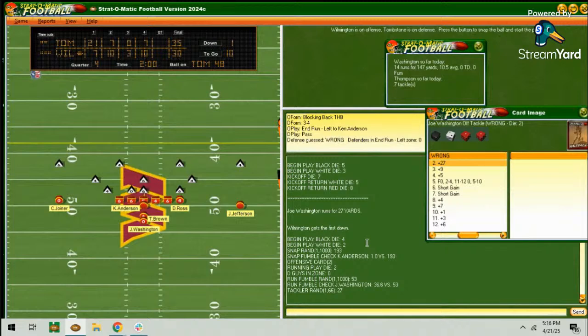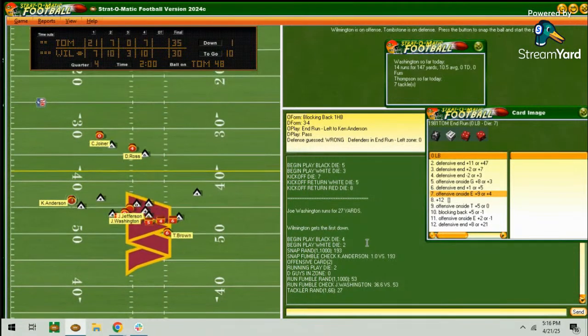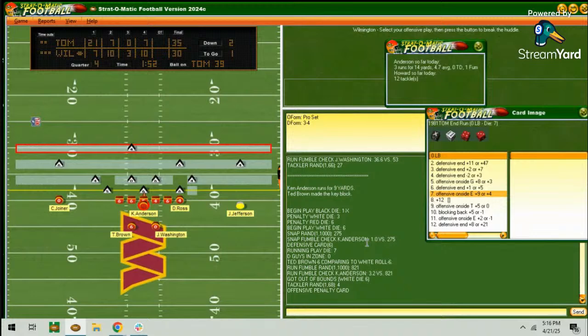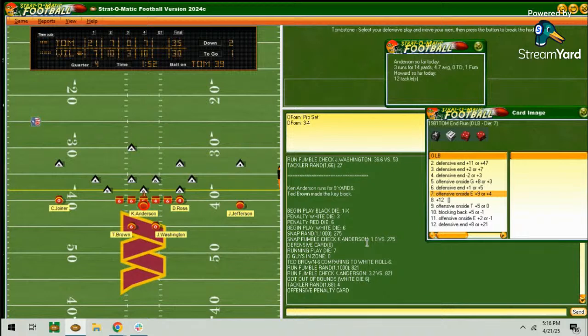In run left, Anderson. Going to get 9. He gets the block over there. Ted Brown again blocking back, functioning as the offensive left end, makes the block. So 2nd and 1 at the Tombstone 39. Wilmington with all 3 timeouts. Great field goal kicker, but don't need him here. Got to have a touchdown.